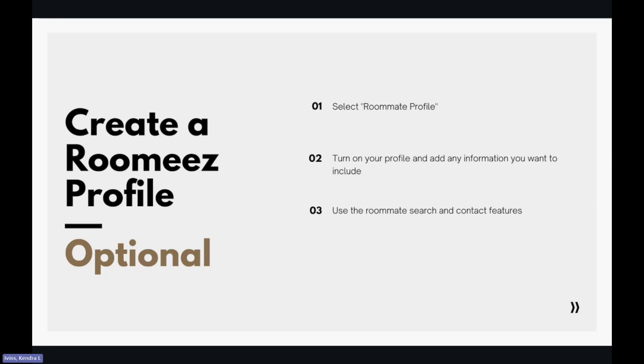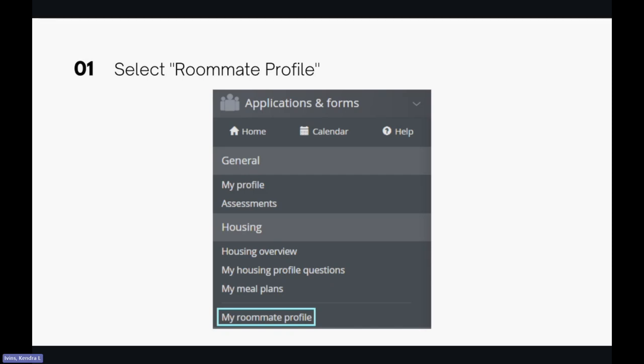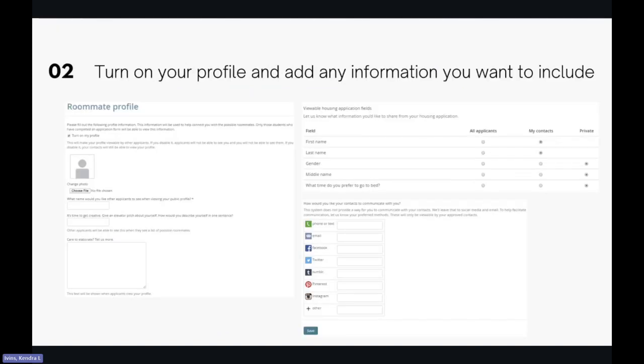And then we'll talk about any additional help that we can provide you with finding a roommate, but we want you to have the option to search for someone who you would get along with and have similar traits as them. So you'll actually go through and select roommate profile. On that screen on the left-hand side, after you've filled out your application and submitted that, there is a button that you can hit that's called My Roommate Profile. Once you click on that, that will take you to a screen that is broken up here, but when you scroll down through it, this is what it looks like.